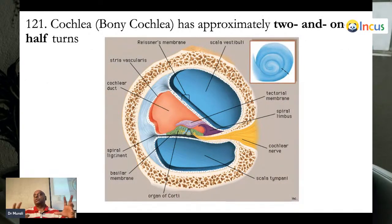Now coming to the cochlea. Favorite MCQ. 2.5 turns. The cochlea takes 2.5, not 1.5, 3.5, or 4.5. And don't sit in the exam hall and put a pen in your ear and keep thinking, is it 2.5, 1.5? I think it is 1.5. My friend in the canteen said 1.5. You will answer, come out of the exam hall and say, oh, I did it wrong.